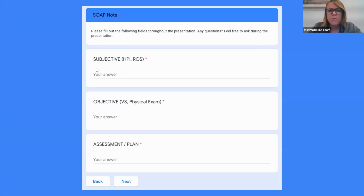For those of you that are brand new to this session, the SOAP note is basically the note that physicians and residents and medical students write. The subjective includes the HPI and the ROS. So what we're talking about is things that the patient is telling us. If they came in and said they were short of breath, that's what the patient's telling you. If you listen to their lungs and they have wheezes, that's what we find. That's what we're going to put into the objective under the physical exam, okay? And as I was alluding to, objective is the things that we find. So vital signs, physical exam.